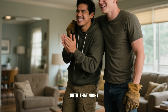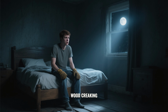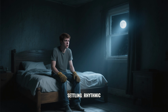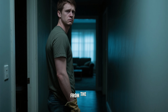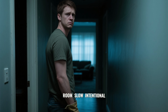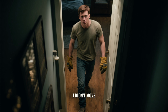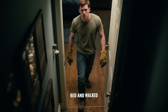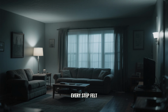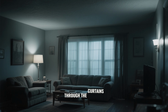Until that night, around 2:17 a.m., I woke up to a sound, wood creaking, not random house settling, rhythmic, like weight shifting. I sat up in bed and listened. It was coming from the living room, slow, intentional. Then something else, a soft porcelain clink. I didn't move for a long time. Eventually, I forced myself out of bed and walked down the hallway.